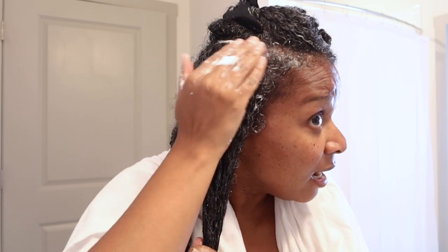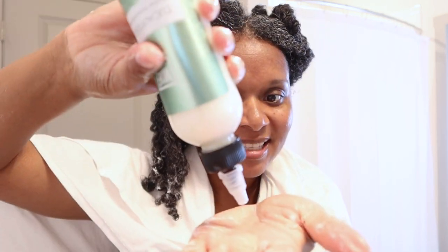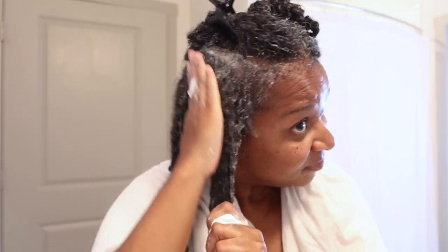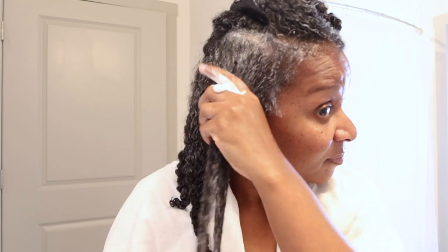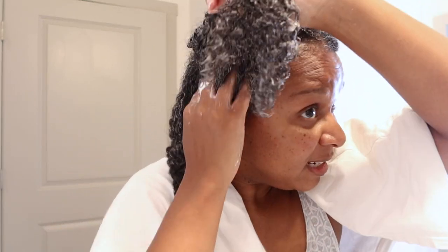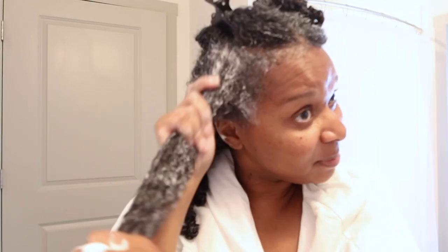But yeah, put it right on my scalp. And put it in my hands. Get them edges where the gel was. Drag it down the length of my hair. Use the pads of my fingers to get my scalp. And I basically will be doing the same thing when I'm rinsing it out. So it'll just work the product out with water, the product and buildup and all of that stuff.